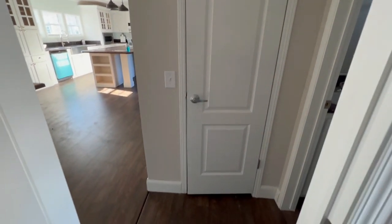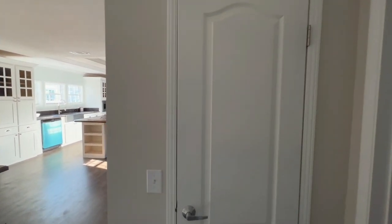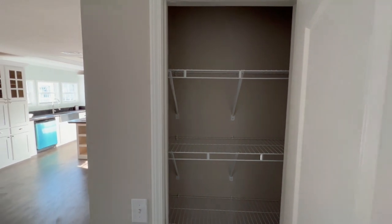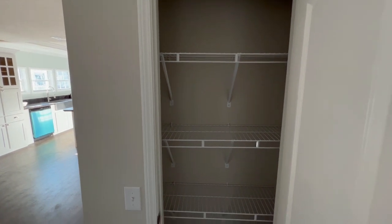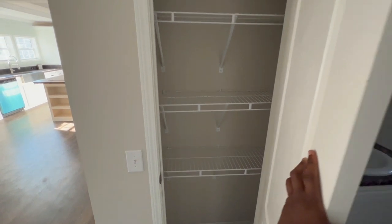Okay, so straight ahead right here, I think this would be a linen. Okay, so this is a linen. So this house would have two linen closets. I would definitely use this one as a linen closet, and you can use that other one that I just showed you for a pantry. But this is definitely nice. You put your towels and your bed linens right there. And of course, you have a recess light right here too.